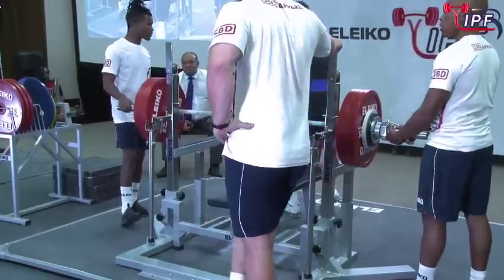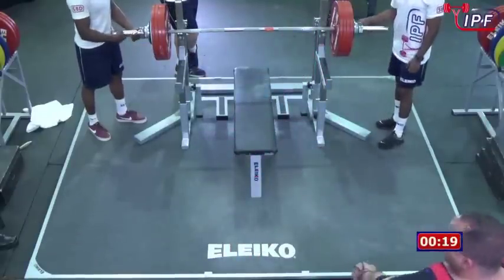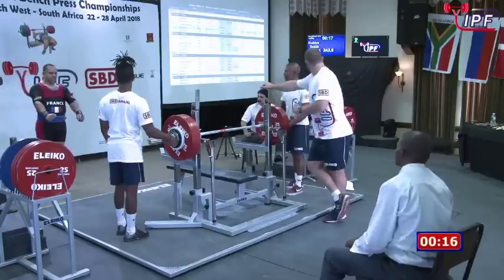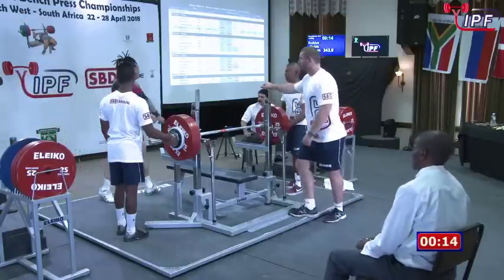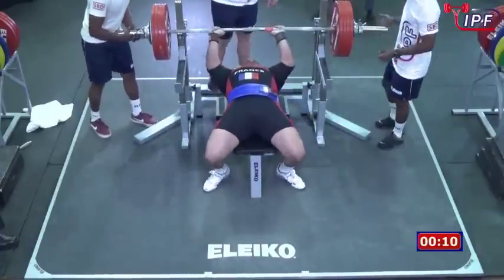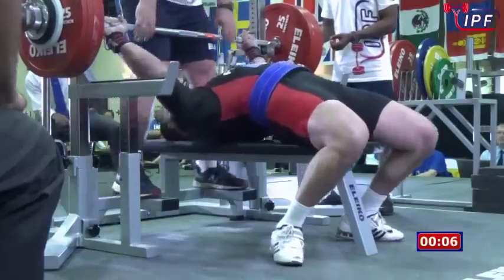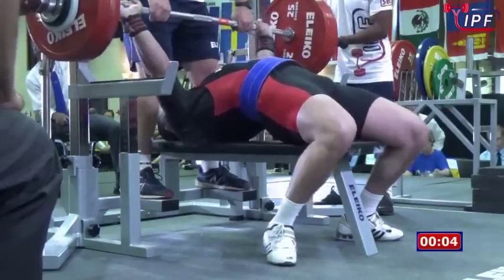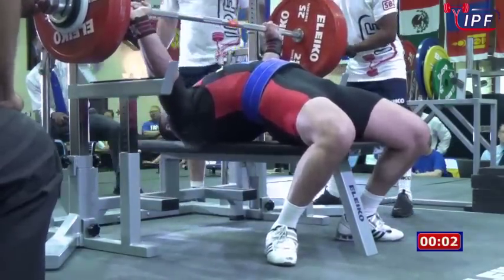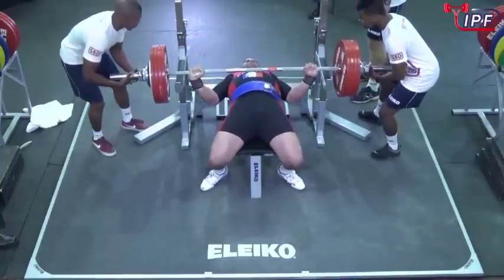The referee's indicating that his feet need to be flat on the floor. Okay, the pressure is absolutely on now. 15 seconds and he's not even on the bench. Yeah. This is going to be interesting. It's going to have to be quick. Come on. Just be quick. Heels down. Oh, 2 seconds to go when he got the start command.